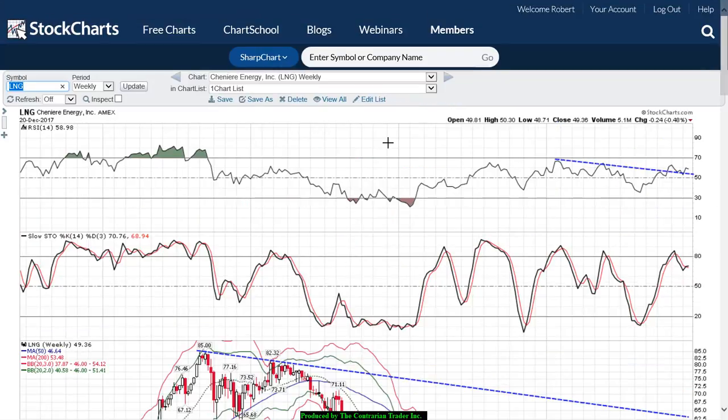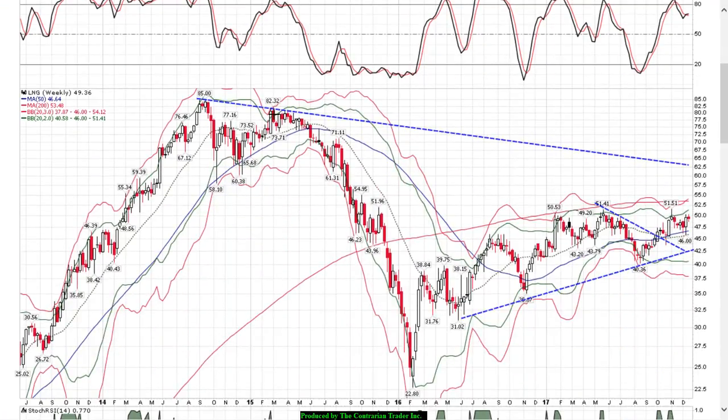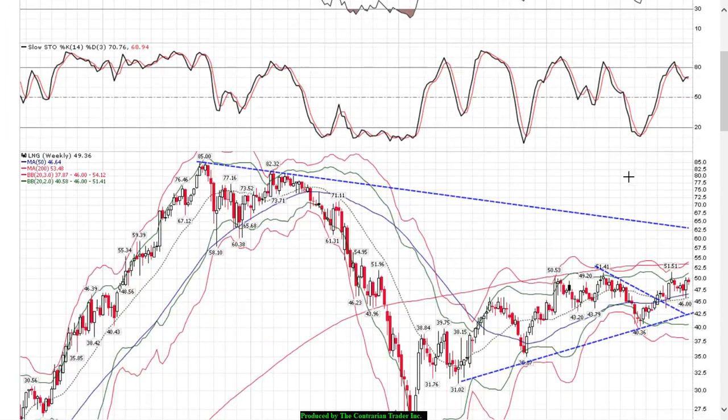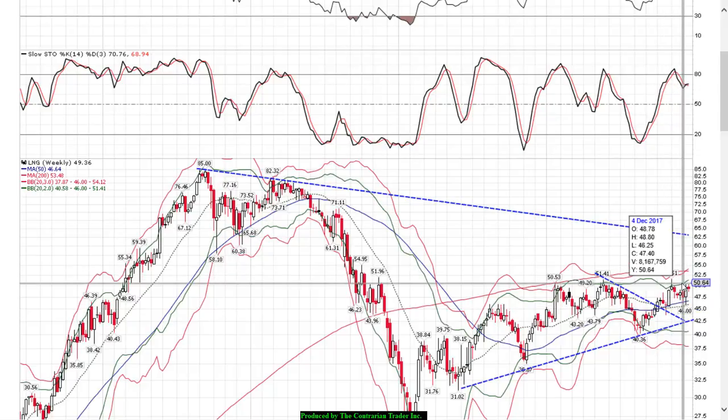Next chart up, Cheniere Energy weekly chart. We are very close to pulling the trigger on LNG. The daily chart is setting up rock solid, a tight consolidation. We have a clean breakout of a triangle formation. You can see here that we have found solid support at, let's call it $46 per share. We have a bit of resistance up here.